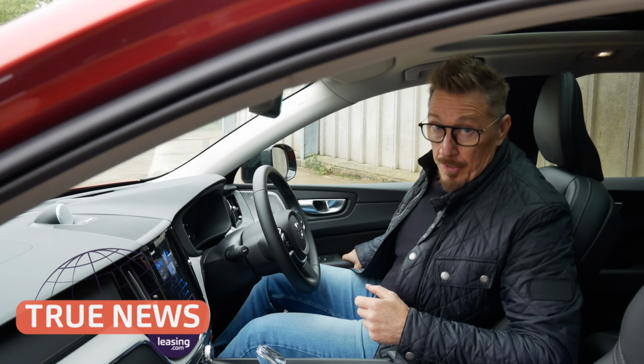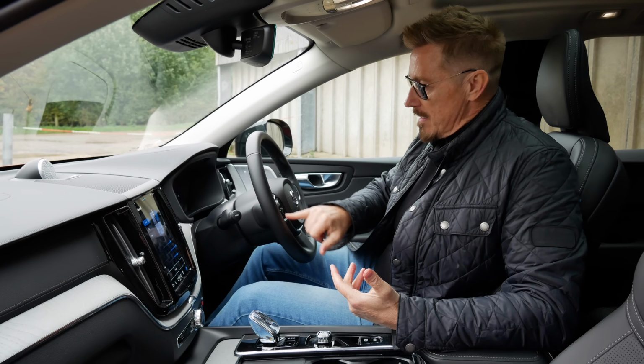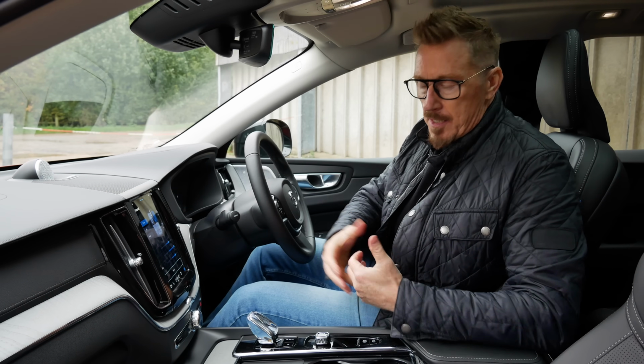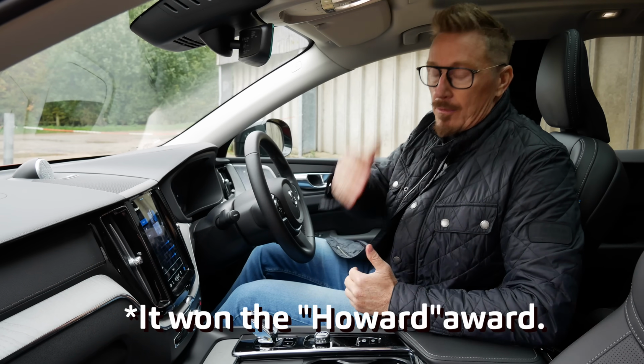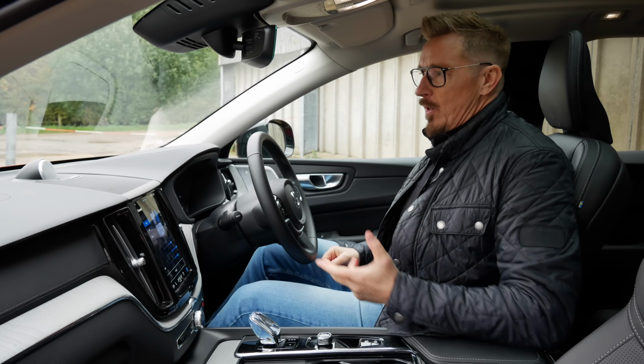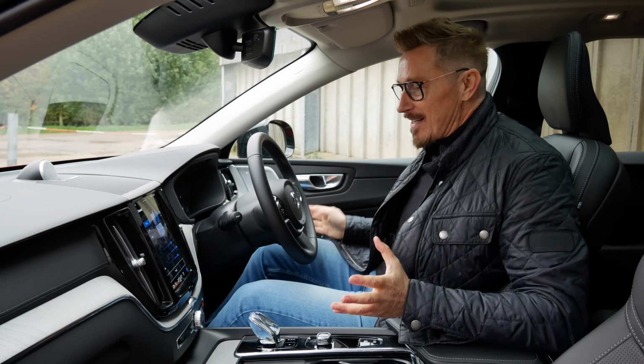This one is the Ultra, so it comes with a number of things. So for example, your amazing award-winning Pilot Assist adaptive cruise. It comes with BLIS, the blind spot thing. It comes with a pan roof, air suspension, and of course the Bowers & Wilkins, which one day I like, another day I'm not sure about. It's just so strange. I'm a bit mental.